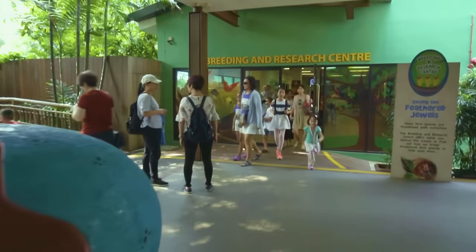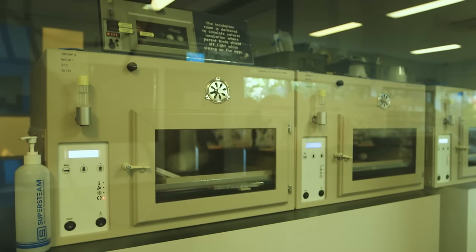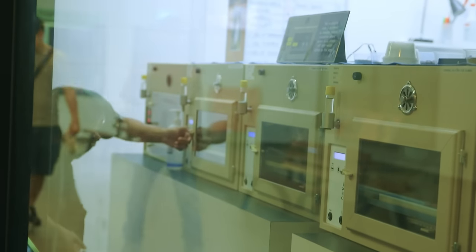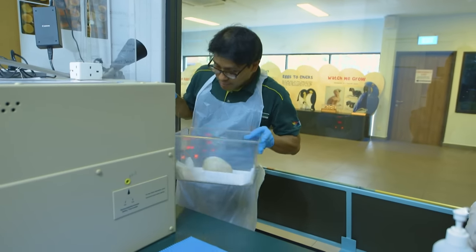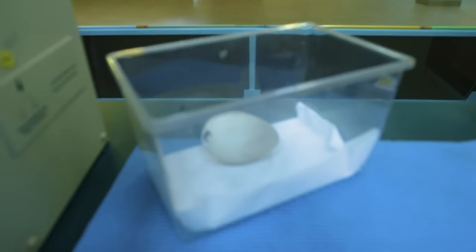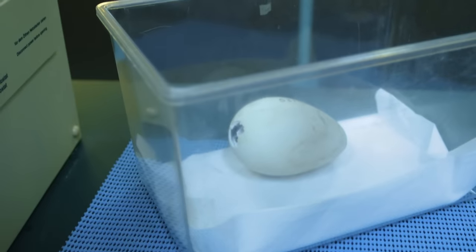As the Mandai team work on the new penguin enclosure, one of its future residents is due to enter the world. But the keepers have spotted a serious problem. We have a king penguin egg. When we did an x-ray this morning, we suspect that the chick is in malposition. If the chick is not positioned correctly inside the egg, it can't hatch out on its own. In the wild, this chick would die before it even hatched.